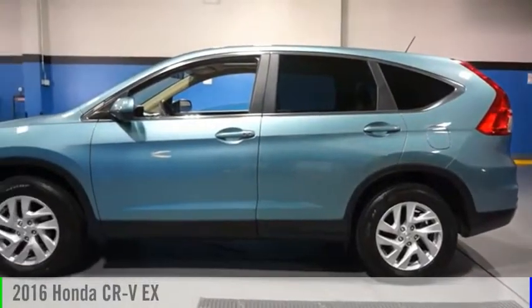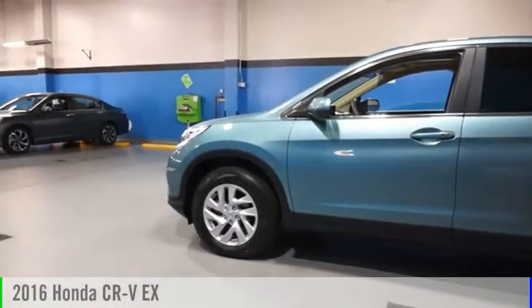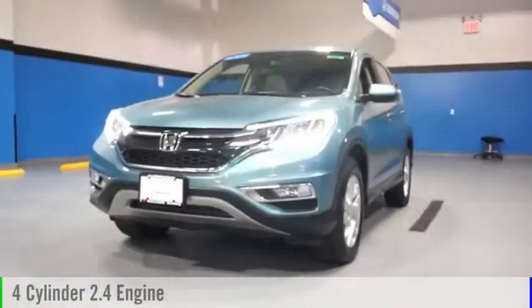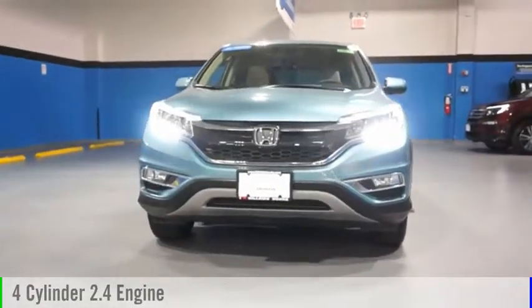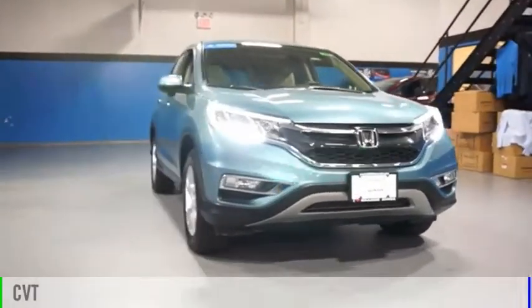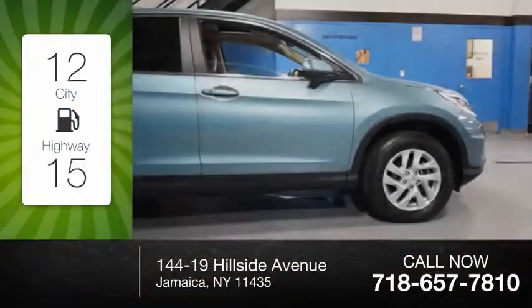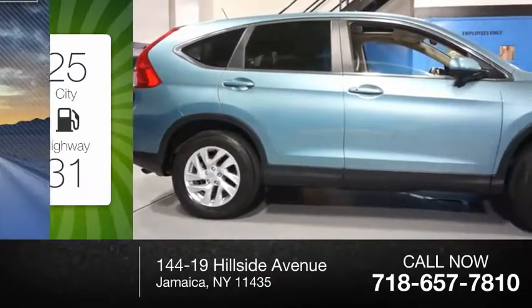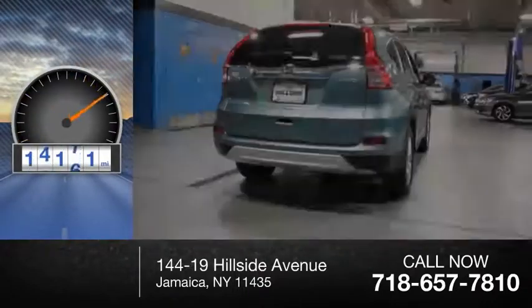Take a ride in the 2016 CR-V. This vehicle is powered by an all-wheel drive, 4-cylinder, 2.4-liter engine and comes with a continuously variable transmission. Great fuel efficiency saves you money by requiring fewer trips to the gas station. This vehicle has less than 15,000 miles.